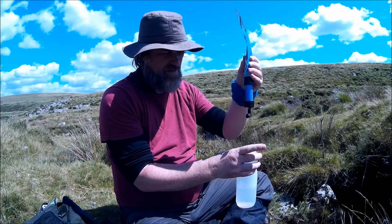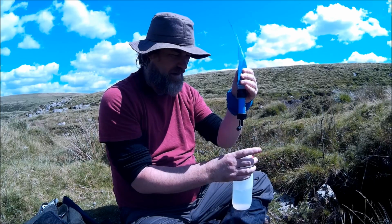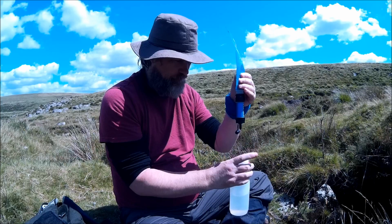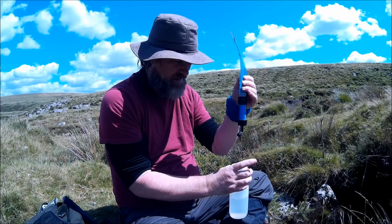See that? It's not bad considering what it's filtering through. Yeah, it's going to take you a few minutes to do a litre of water, but you're getting clean water. And I'm not even squeezing it. You're supposed to squeeze it through, but that's just gravity. Yeah, that's not bad.